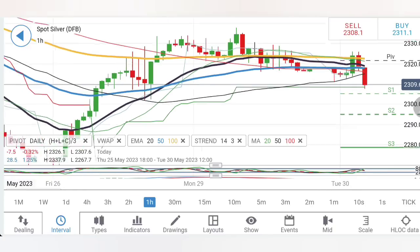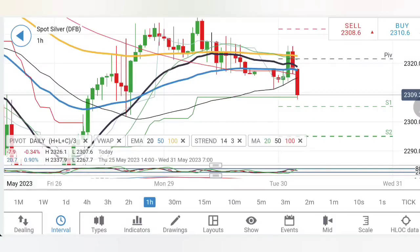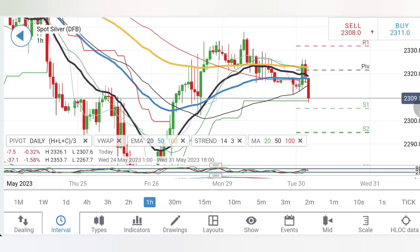Now, look at the hourly charts for silver. See, silver 2320, 2330, 2340. This is the box where it has got maximum resistance. Any move above 2340 definitely will call for the bulls out there. At the same time, on the hourly chart, after retracing a bit, it is trying to give a breakout, and it is getting the support from the super trend here. Possibly 2304 and 2295, these two levels we have to be watchful of. These are very good support levels for silver as of now.